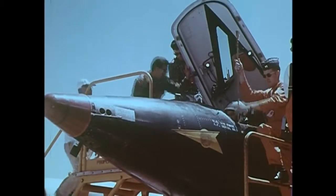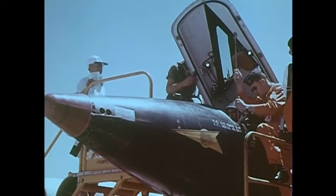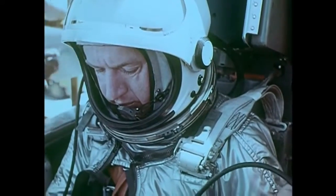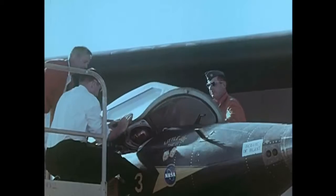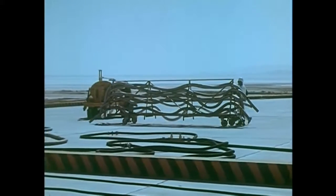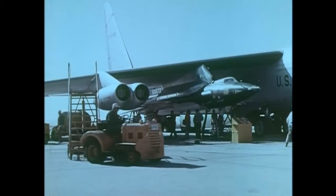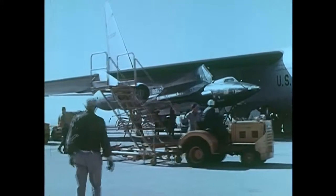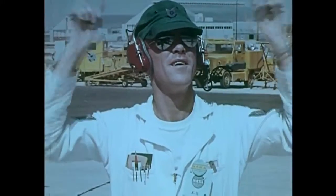The X-15 research project has long since achieved its original goals. The aircraft has been flown successfully more than 120 times, and although setting new records wasn't its purpose, it has set a few along the way. Altitude, 67 miles. Speed, Mach 6, 4,104 miles an hour. The highest and fastest a winged aircraft has ever flown.